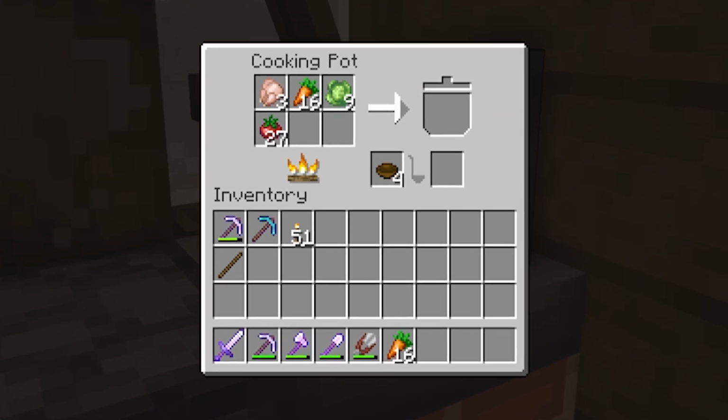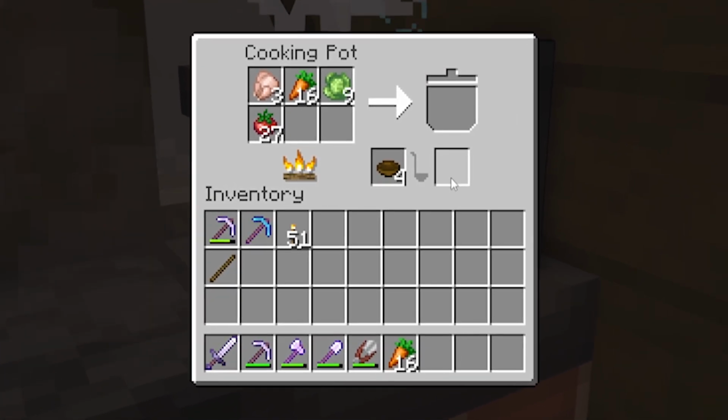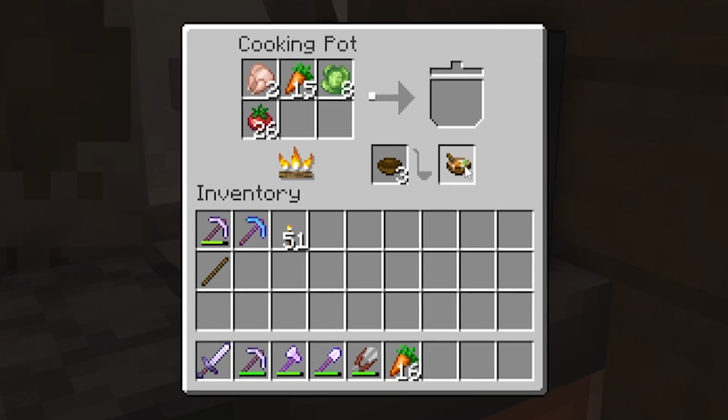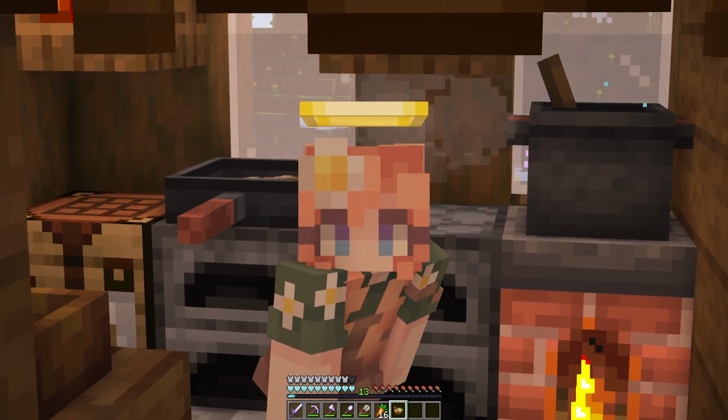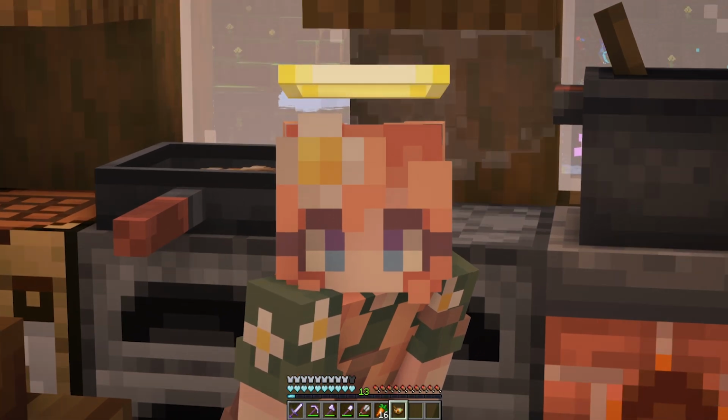We're making this chicken soup. And I think we're gonna get some cool, yes, comfort is the advancement that we get for this. Since I'm not hungry yet, we will save our snack for a little bit later and continue our tour.